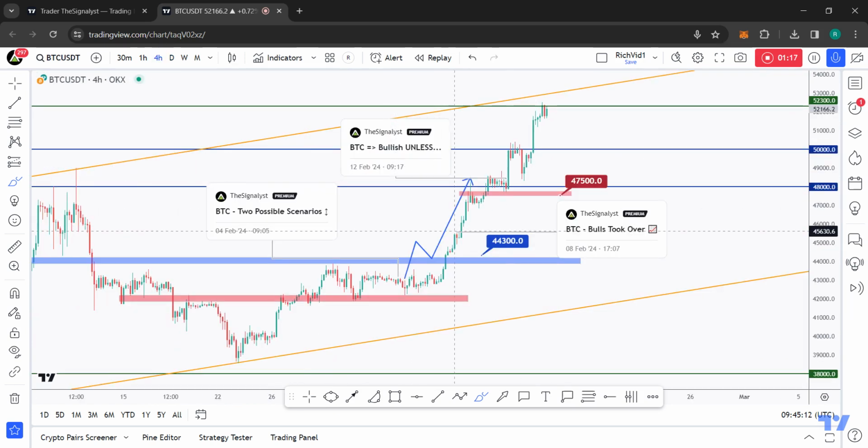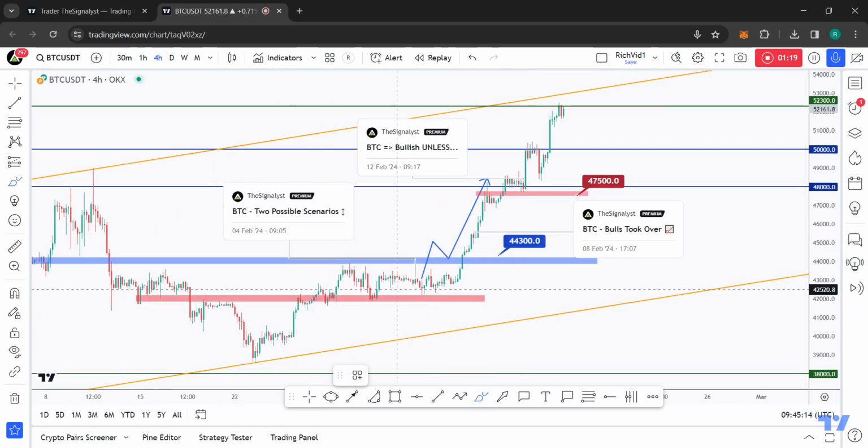And if you zoom into H4 time frame, you can see all my last three analysis. First, we're waiting for a break above the zone, and then we expected the bulls to push higher till the 48,500, and then when we push inside it, I have mentioned that will be bullish unless we break below this 47,500, which didn't happen. Instead, we kept on trading higher. Currently, as mentioned, around the upper bound of the channel.